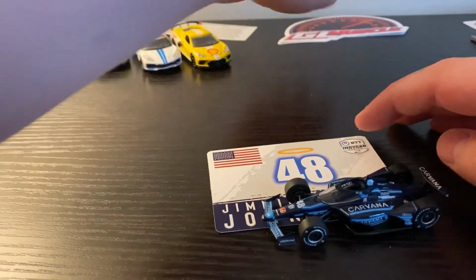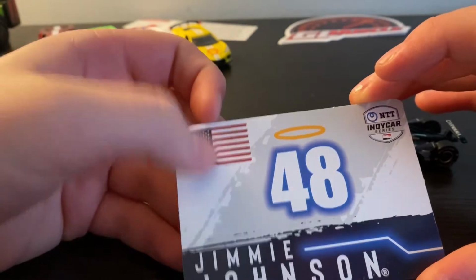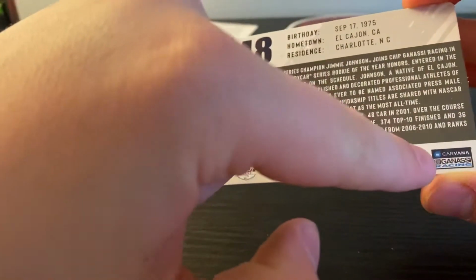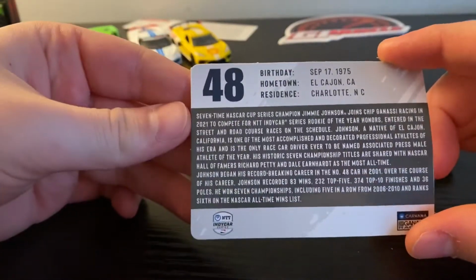Throw that over there, throw away later. Does come with a trading card with, like, the nationality, the flag of the driver's home country, car number, name of the driver, series, team name down here, and then just some general information about the driver.